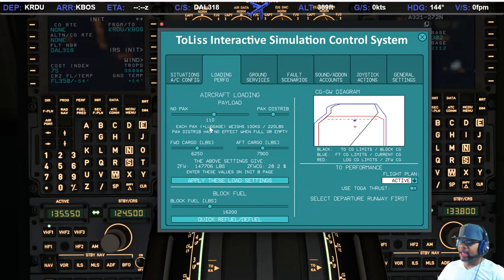Okay. And then we're running with 100. I believe we loaded 160 in the flight plan, so we're going to load the passengers here. It's the thing that sucks about these sliders. It's like you got to move it just an inch or so. There we go. 160. The cargo weight that we are looking for as far as the bays being filled up. Let's get down to that.